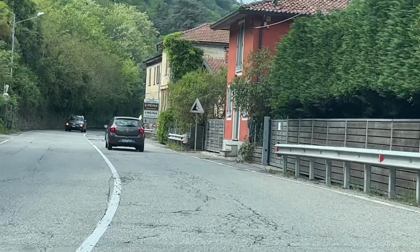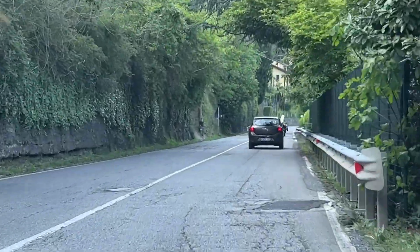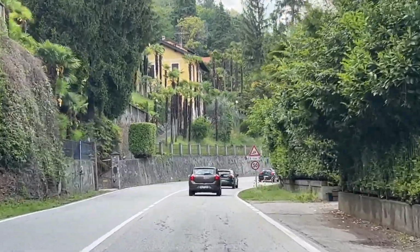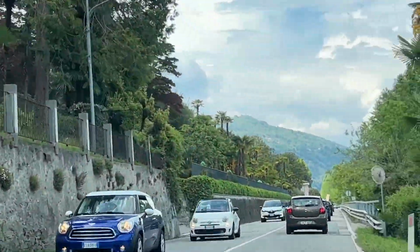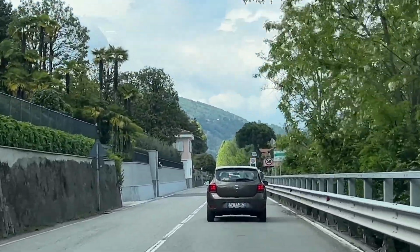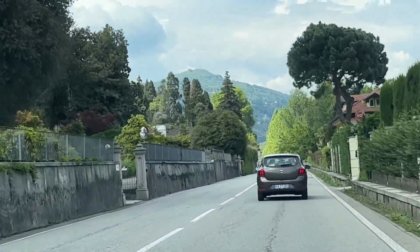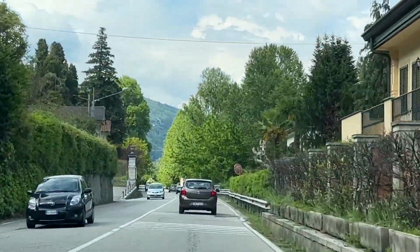So now we're entering into the city of Arona. It says on there, if you saw the little man with the hat, it shows that there's electronic monitoring of speed. So here it says that it's 50. You need to go 50, and you can see in the mountains here are the beautiful houses that overlook the lake. Lots of palm trees that overlook the lake. And again, it's still 50, and here we've got a speed sign that tells you what it is that you're going. Some of the mansions over here, all facing the lakefront.